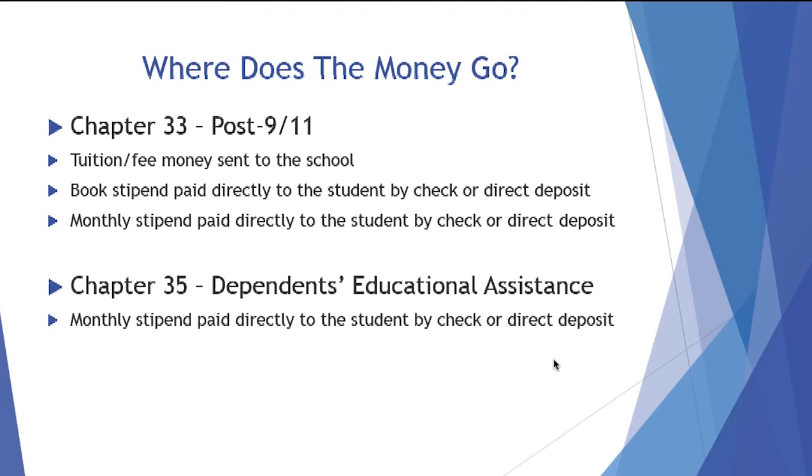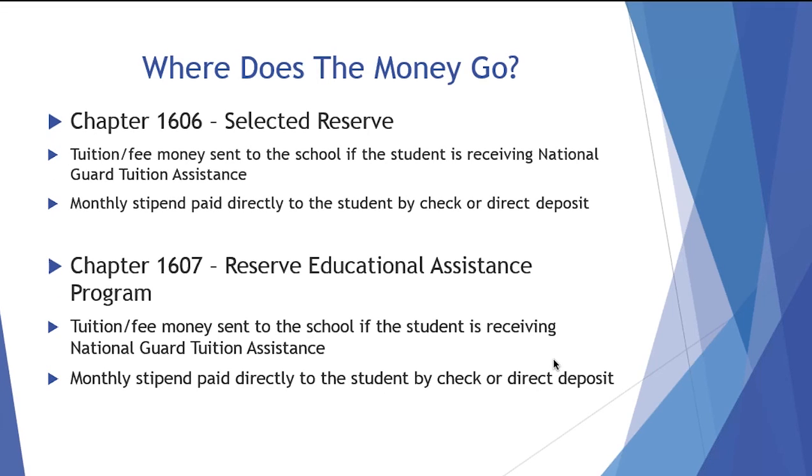The bookstore will then bill the VA for your books, and you also get a monthly stipend paid directly to you. For Post 9/11 students, the tuition and fee money is sent to the school. The book stipend and the monthly housing allowance are paid directly to the student. Chapter 35 students are treated a lot like Chapter 30. They just get a monthly stipend paid directly to them. Also, the Chapter 1606 and 1607 get a monthly stipend, and the only time WVU would see tuition and fee money is if the student was receiving National Guard tuition assistance.